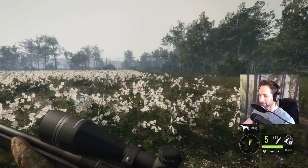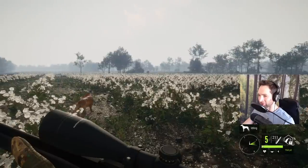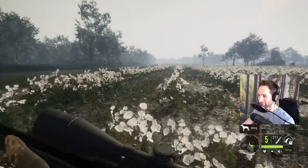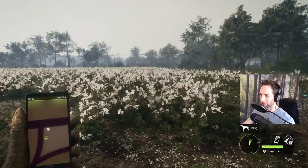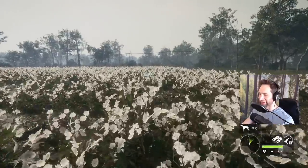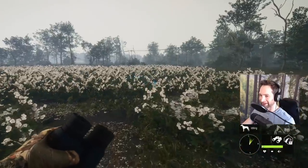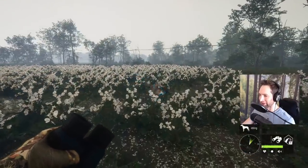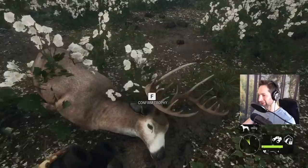Well, then... Am I blind? Like, what the heck is going on here, Chance? Oh, he's back here a little bit further. I was like, okay then. I definitely saw him fall over. And yeah, that's our buck. We got him, guys. A beautiful whitetail buck down.